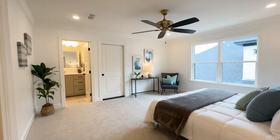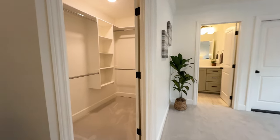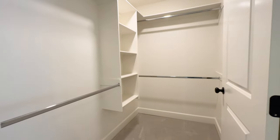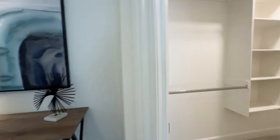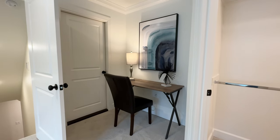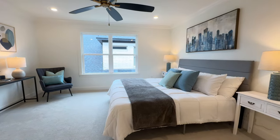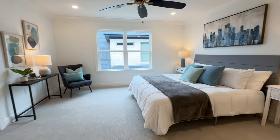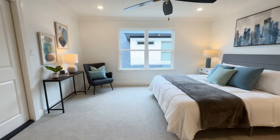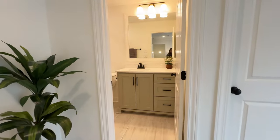On the second floor, we have that great size closet. Over here, a little bit of space if you want a desk. A little office right there. Guys, this is a king bed and it occupies the room, but you still have a lot of space here on both sides of the bed. Got that bathroom right here.